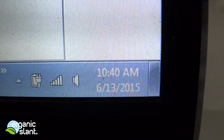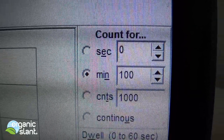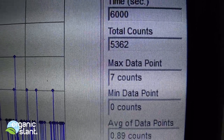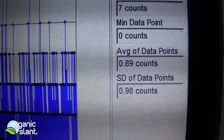June 13th, 2015, and this is the soil sample from the Sahara Casino out in Las Vegas. 100 minutes, 6,000 seconds, 5,362 total counts. 7 is the max data point. Average data point is 0.89.